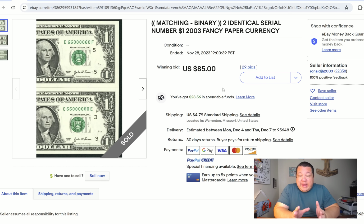What I'm not going to address here, and what I normally do, especially on the PCMR, is loop in the shipping costs. Because when you pay shipping, you can't see it as an independent cost from the note itself or obtaining the item. You have to put it together, and that's the cost of ownership to get that piece to you. So theoretically, this person owns this pair of binary serial number notes for $89.79. But to keep the video brief, we're just going to use the winning bid result, $85.